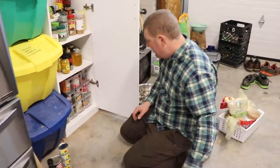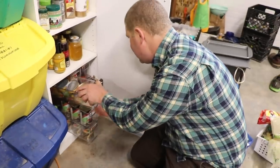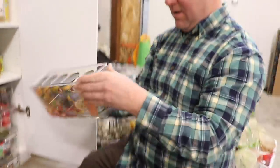Well, there's my very first shelf. I lost a full row, so I intended on all the oils being on the bottom shelf, and there's no space for them now. But I think that the containers are a step in the right direction.